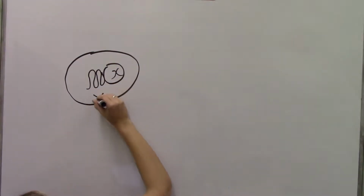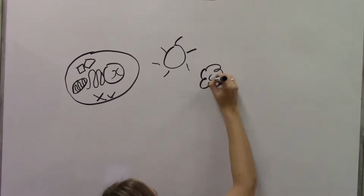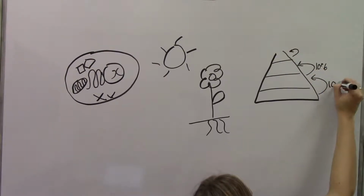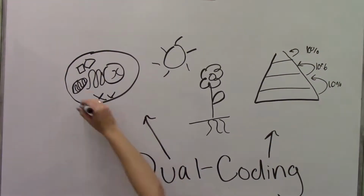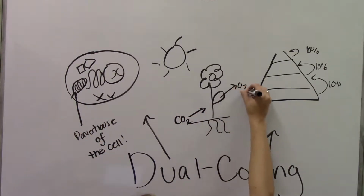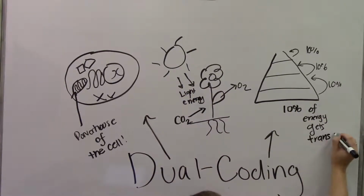Hi, I'm Shayna. In your science classes, have you ever had to draw out a cell or photosynthesis or an energy flow diagram? Then you added words to it just to clarify what you were looking at. If you have, you just dual coded it. Dual coding is a type of study strategy that is as simple as drawing a picture and adding explanations to it. This helps provide multiple representations of the same topic.